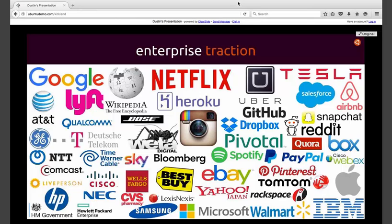We've also seen a bit of an enterprise shift of some traditional workloads in retail, like Walmart and Best Buy, as well as in the finance space, like Bloomberg, that have moved toward Ubuntu in the interest of what I think you'll see in the rest of today's call.